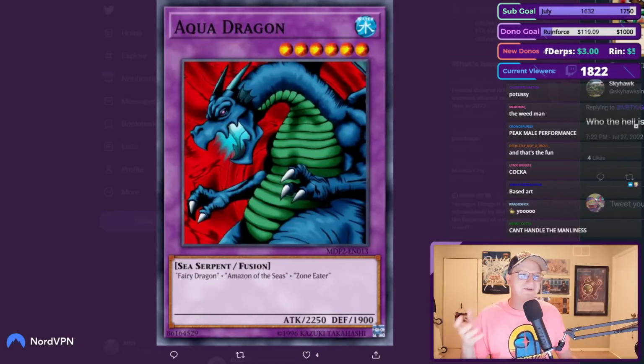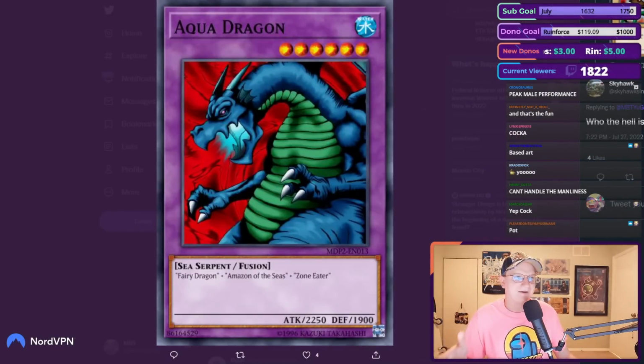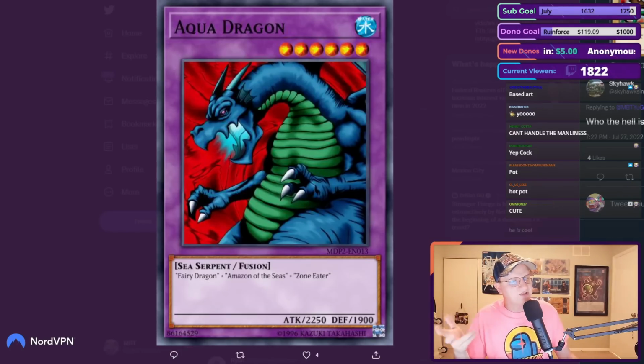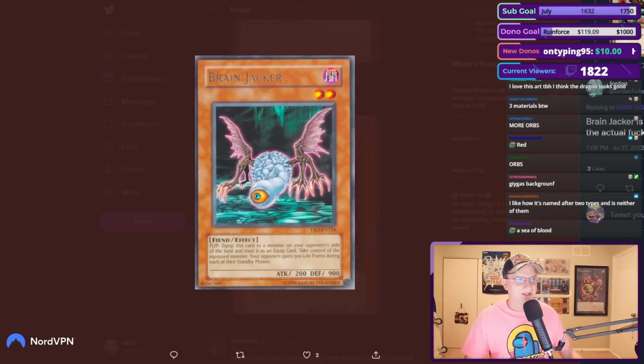I miss when Yu-Gi-Oh cards, they used to be like, what are we drawing for the background? And someone would just go, like a miasma, just like a bunch of lines, like squiggly lines. She give me brain and then she jack. I don't know where to go with this one.